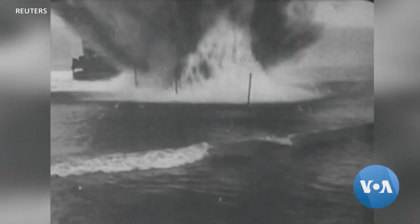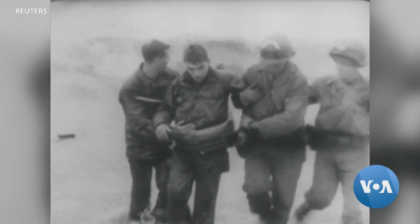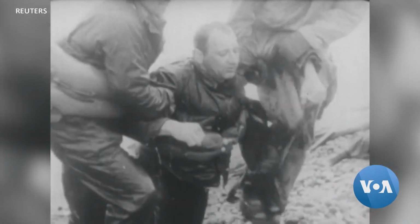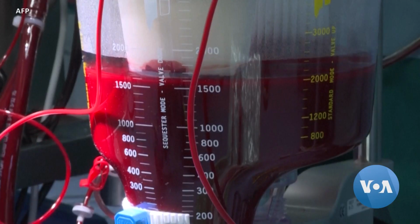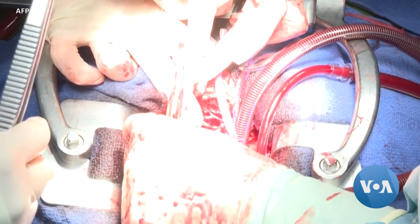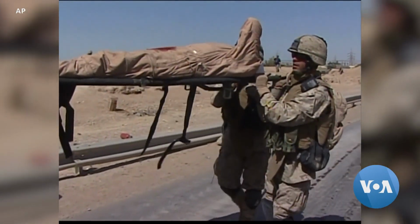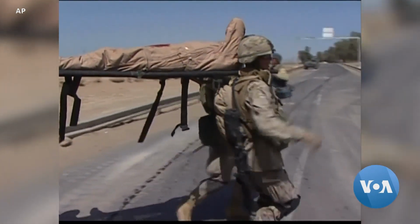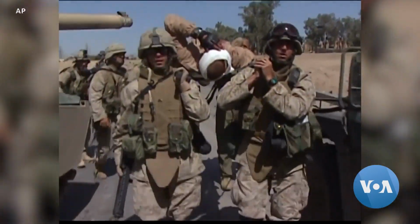If you look back through history, many advances in medicine are born out of efforts to save the lives of those wounded in war. Advances in trauma treatment, blood transfusions, and skin grafts now used in civilian care were developed during World War II. One of the most important advances to come out of the wars in Iraq and Afghanistan is the ability to stop bleeding so troops don't die from a hemorrhage.